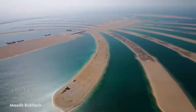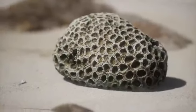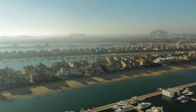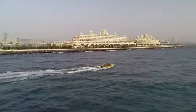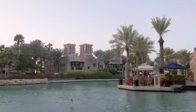In 2001, work on the Palm Islands began. Divers surveyed the seabed, and workers used blasted mountain rock to build a crescent-shaped breakwater. At its deepest point, the crescent of Palm Jumeirah stands a little more than 13 feet above low-tide sea level and sits in 34 feet of water.